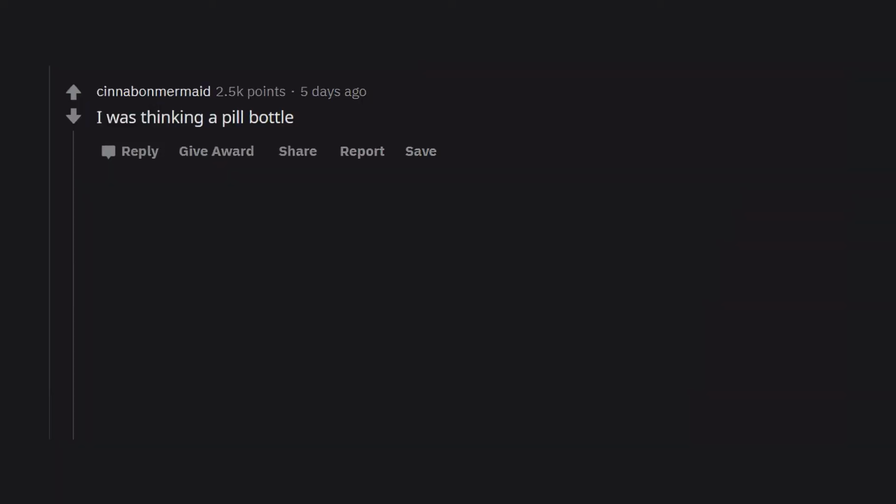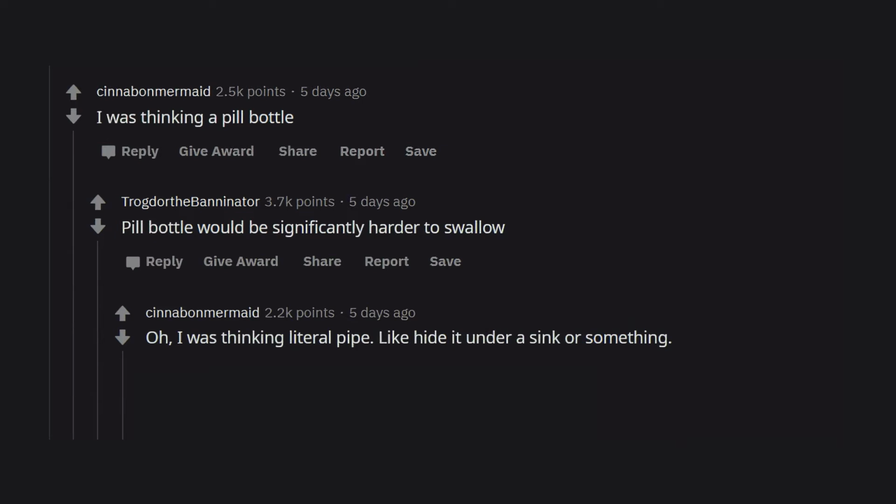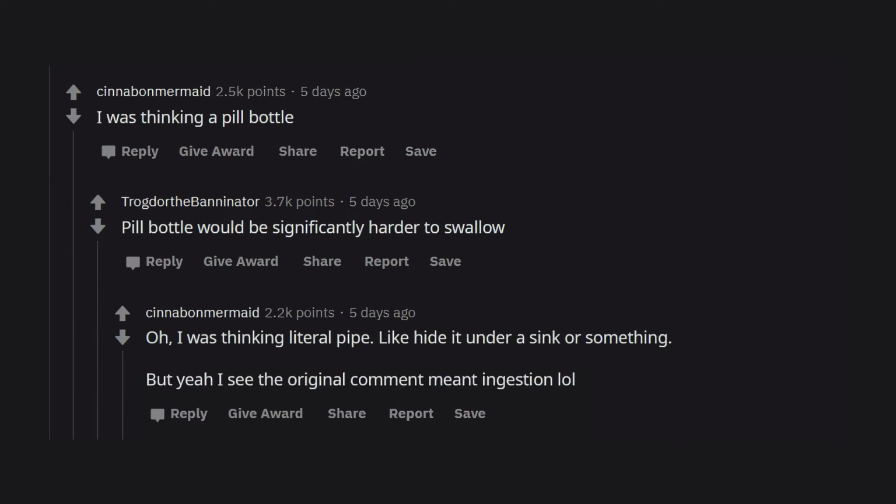I'm gonna wrap it in some plastic, then down the pipe it goes. I was thinking a pill bottle. Pill bottle would be significantly harder to swallow. Oh, I was thinking literal pipe. Like, hide it under a sink or something. But yeah, I see the original comment meant ingestion, lol.